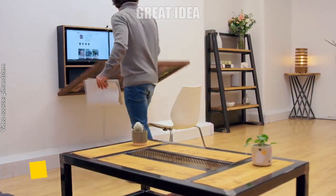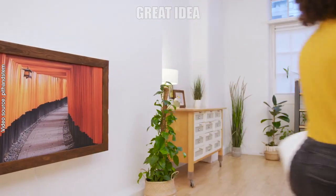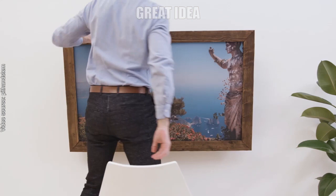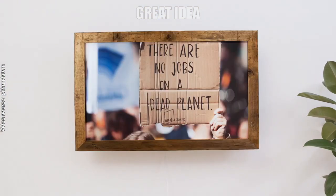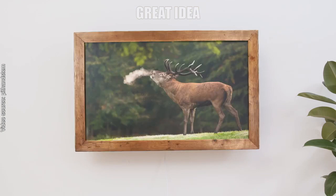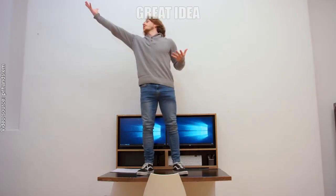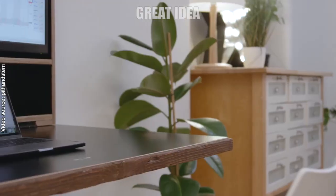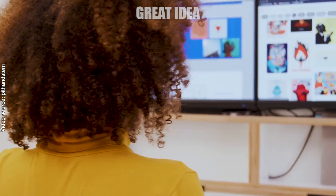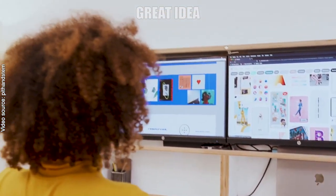Wall table. Working from home can be a challenge if you don't have a designated workspace. Fortunately, this wall-mounted foldable workstation provides all the space and accessories you need for homeworking. Fold it away at the end of a workday, and it'll present stunning artwork or a personalized photo to transform your wall. This wall-mounted foldable workstation features charging compatibility suitable for both PCs and Macs. Overall, this work desk keeps everything in one place to increase productivity and reduce stress.